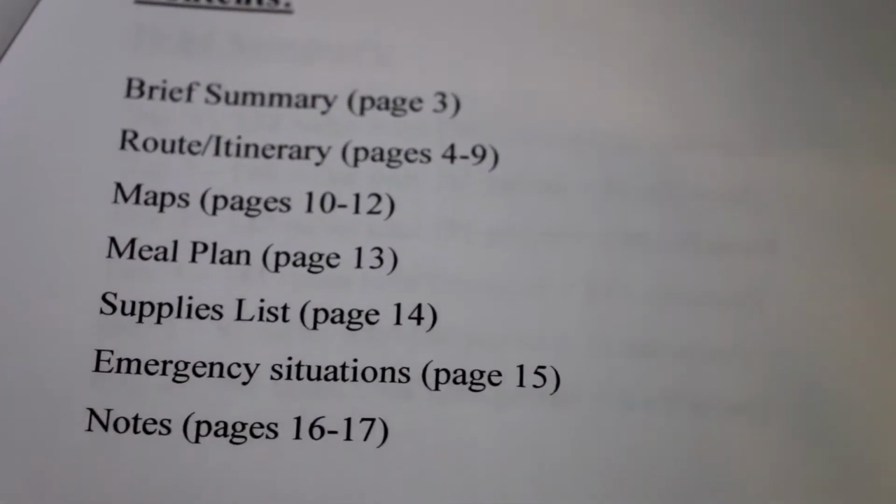In this packet, it's 17 pages long, but it has everything from the route and the itinerary, some maps, supply list, the gear list, stuff we need to be worried about and bring with us, and pretty much carry this as our field guide when we're out on the road. We'll be covering over 1,000 miles, so this is going to be our biggest trip yet.